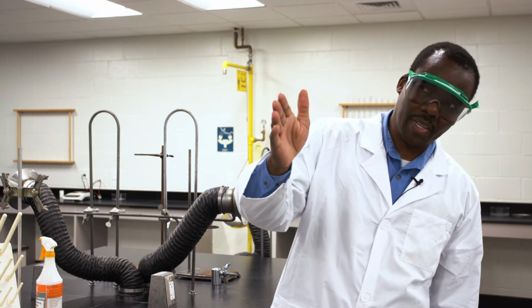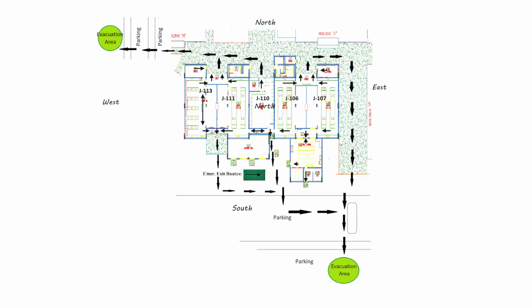Now, if the exit is blocked, you meant to go out the way you came, but maybe the fire or whatever is causing the emergency is in that direction, you may go out the other way, follow the other evacuation route back through the emergency door, and you will catch up with the other people who were nearest the other entrance and go to the evacuation area.